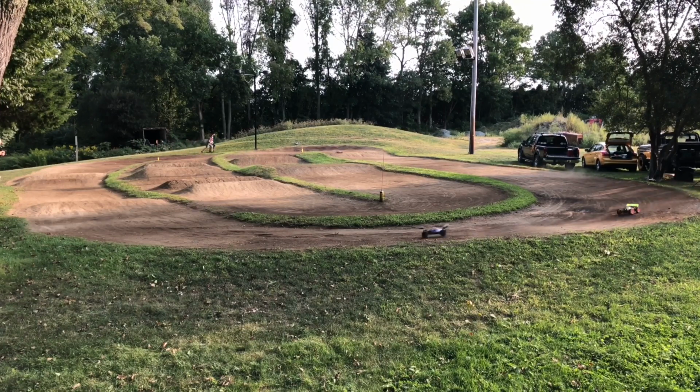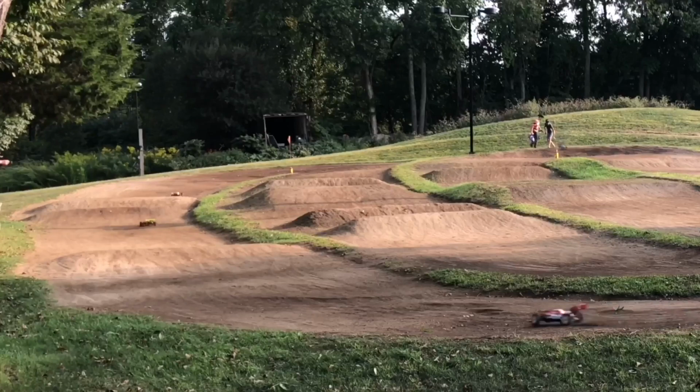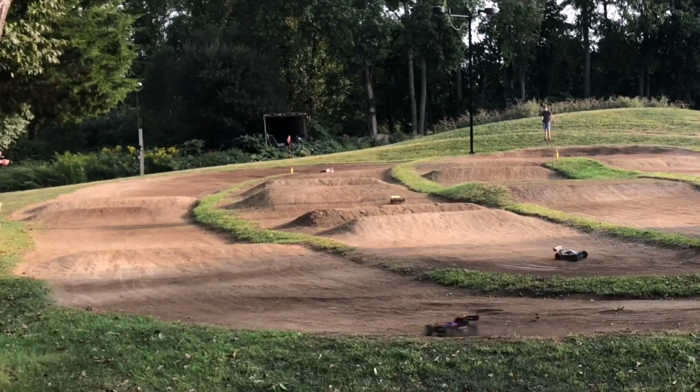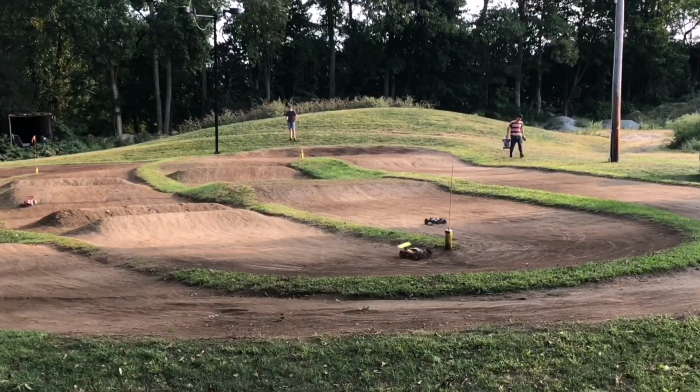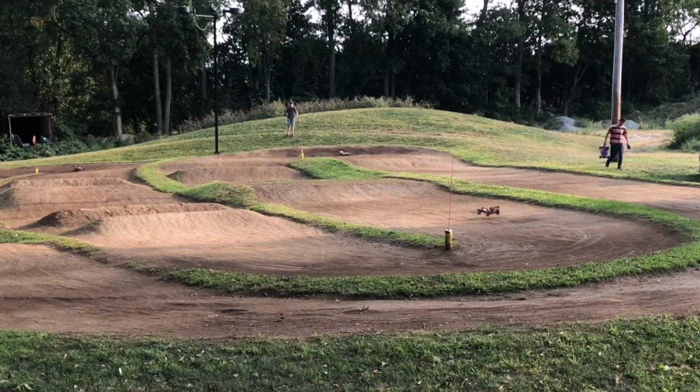Wide open corner. It's 8's Mike out front, followed by Kamikaze, with last place Bob following in third. 8's Mike out front, enjoying the lead. We go through the rhythm section around corner number 2. Kamikaze Kyle's going to have to try and make some moves to catch up to him. Here we go into the bermed corner.